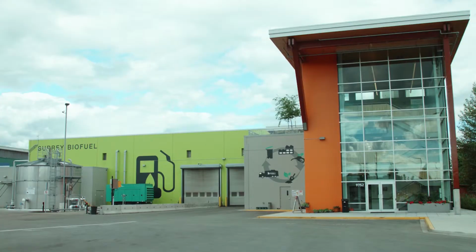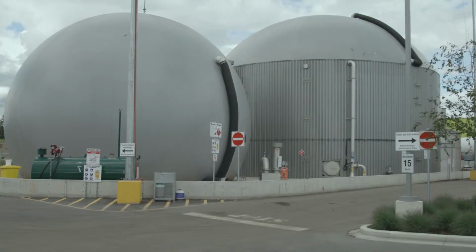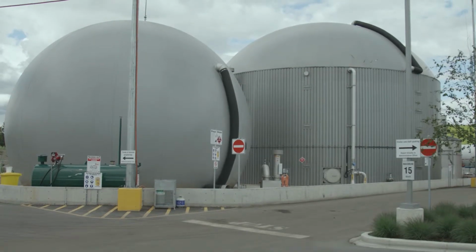I am Kimberly Jones, the Design Build Project Manager for Renewi. So my job at the Surrey Biofuel Facility was to manage the design build portion of the work. The Surrey Biofuel Facility is an organic waste processing facility built primarily for the city of Surrey.